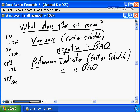The same thing applies to the performance indicators, either cost or schedule. If it's less than 1, it's bad. My CPI was 0.76. That's bad. The SPI, 0.84, is bad. You're getting the same information from the performance indicators as from the variances. One is not going to be good and the other bad. Cost versus schedule.